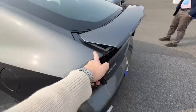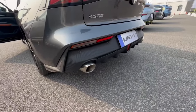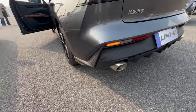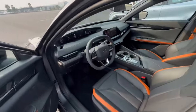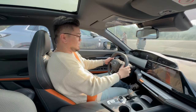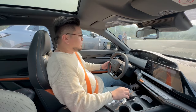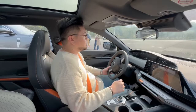It has a deployable spoiler right there. And look at those two exhaust tips. And then it's functioning, of course. Gumagana 'yan, guys. All of the sensors and everything. And we'll be using this car right now. So right now, we're inside this Uni-V. And we're in Super Race mode. And then we're gonna drive this car ahead. We'll try the acceleration first with this one.